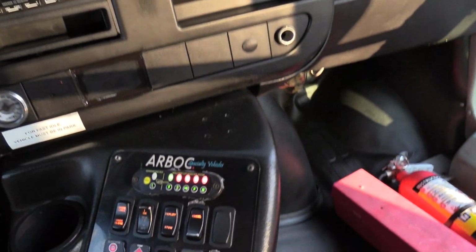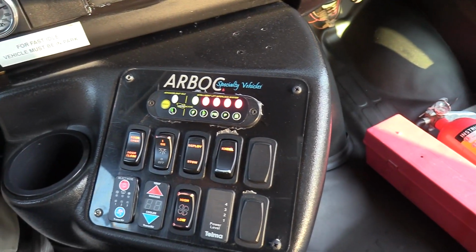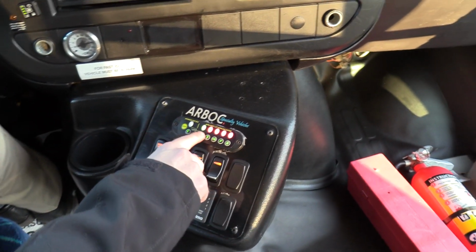Over here we have your ramp interlock. What would you call that, Jack? A ramp interlock? Yeah. It's your interlock system. Yeah. So that shows you all these have to be illuminated for the ramp to stow out.